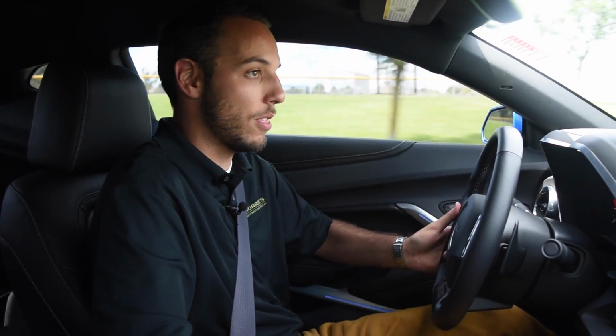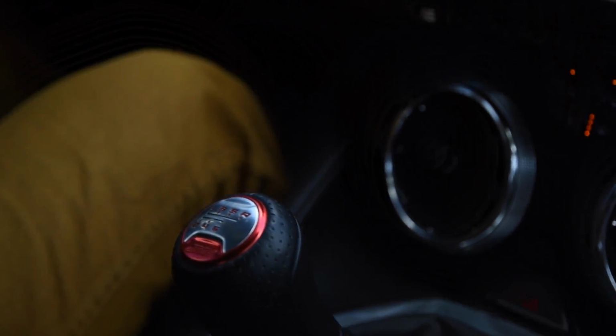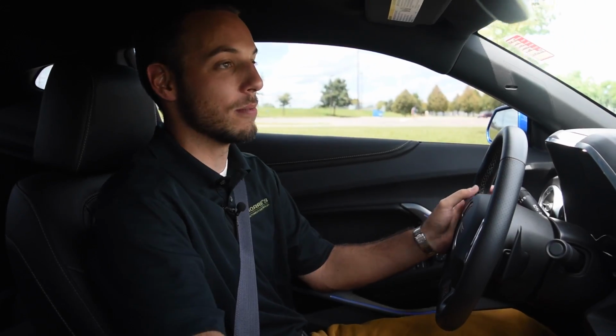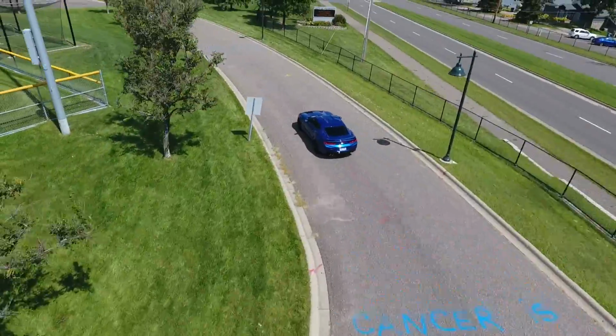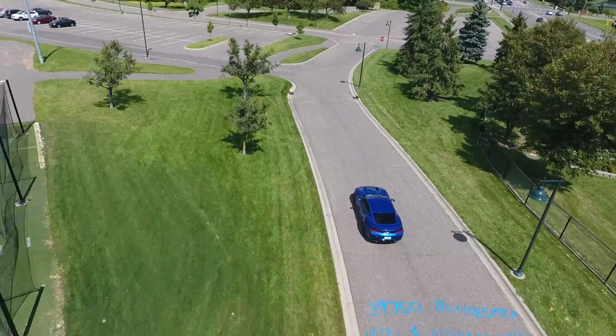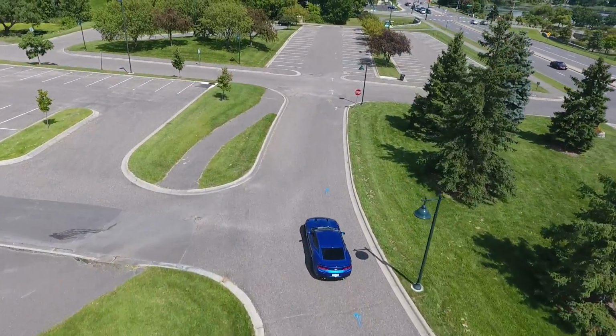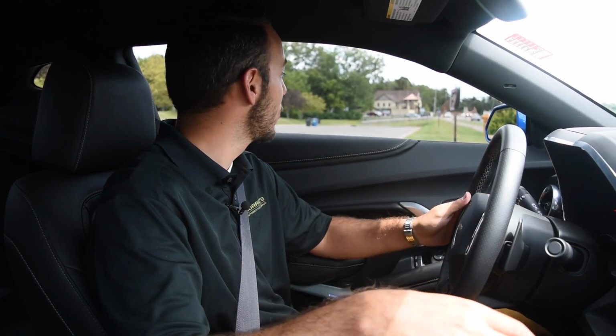So if I'm in, say, third gear and I'm gonna drop down into second, it already knows right when I'm about to go into the gear and will bump the revs up for you. So I might be used to a little bit of heel-toe shifting when you're driving around, but it is definitely pretty cool. It makes a lot of noise when you're out on the road, and it's a fun little feature to have. So that's pretty cool.